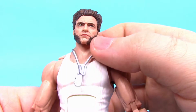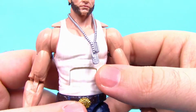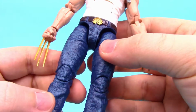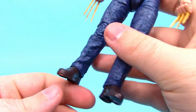Then of course he's got his dog tags around his neck, from his time in the service. The white tank top has a bunch of yellowish in it as well. I don't know if you can see that, but it's striped with yellow, so it's kind of a dirtier tank top. Then the exact same pants as the last figure, with the brown belt with the Native American head. Just instead of the dirt on it, it's got a fadedness, like faded blue jeans, which is really nice looking overall. Nice blue jean pants there, and then the same brown boots on his feet.